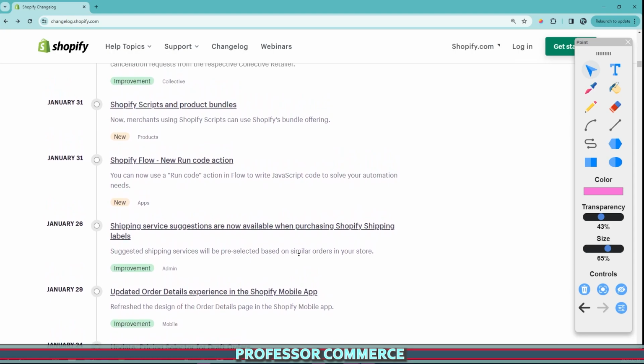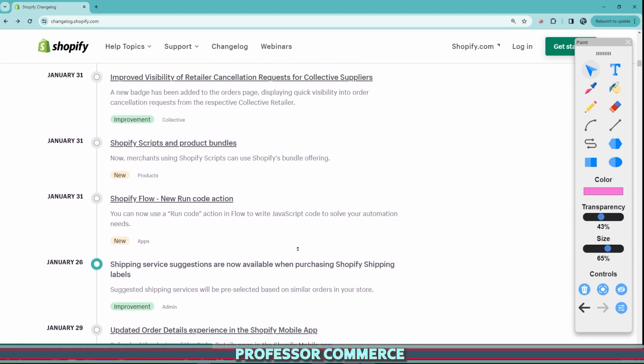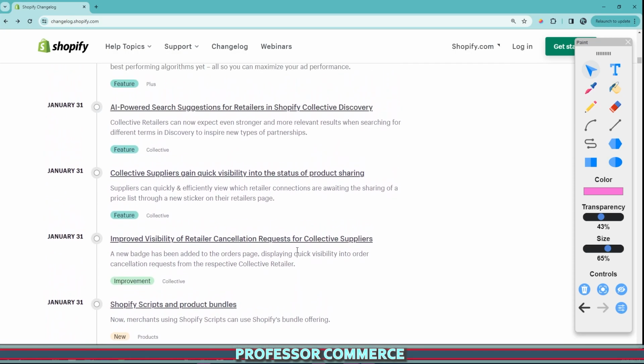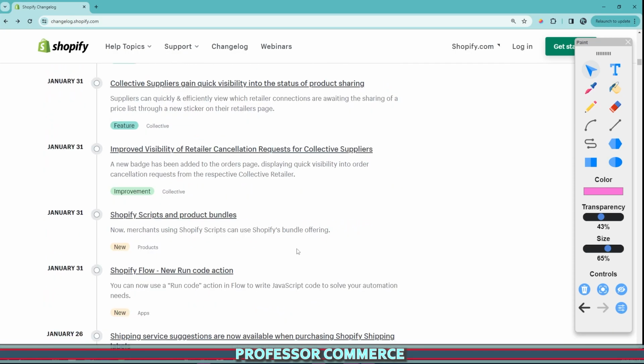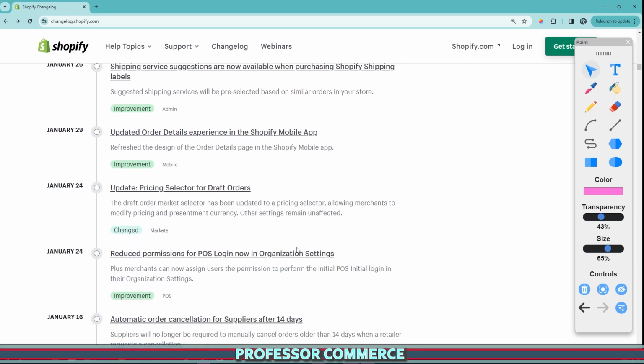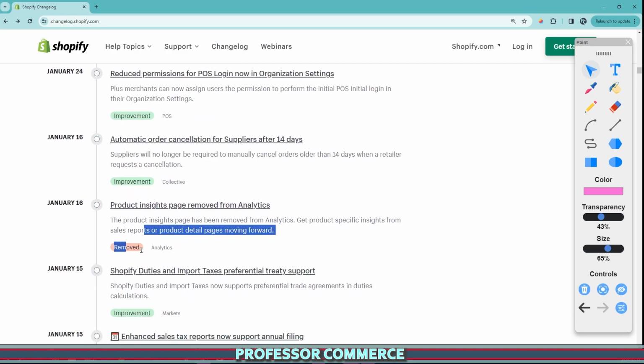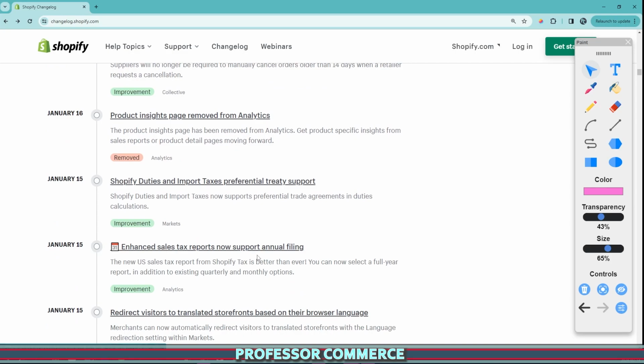But a lot of things are happening in the e-commerce world. Today we are going to go through all of the Shopify changelog for January, so everybody is nice and updated on the platform and we can brainstorm new ideas on what to work on next. And we understand what is changing, what is improving, what is affecting, and some things that are being removed. Sure, as you've seen from the scroll, there are a few things being removed. So let's jump into this.